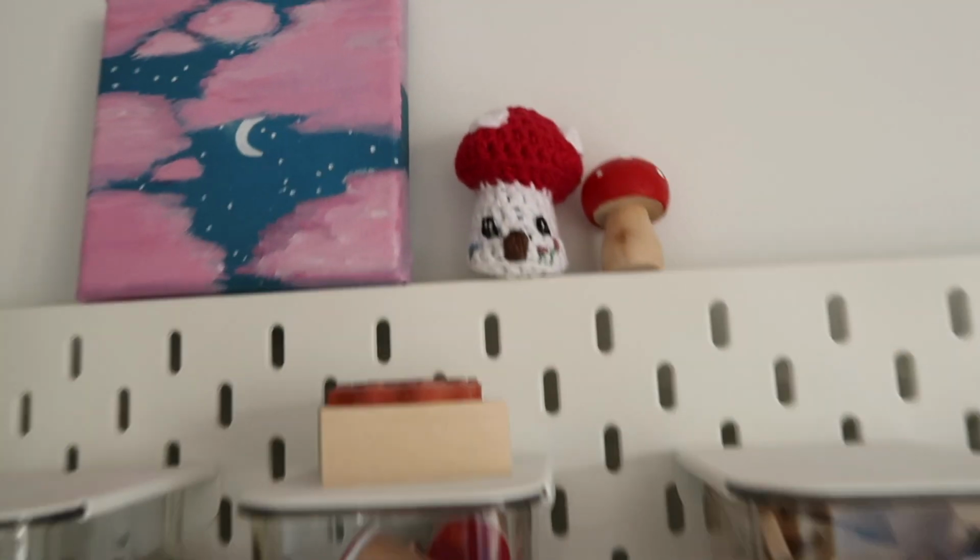Yeah, that's deep. And then I've got one up here as well. There's a little crocheted one. I again did not do that. I just did the clay ones, but yeah. So I might start making a few new bits, but we'll see. We'll see what I come up with.